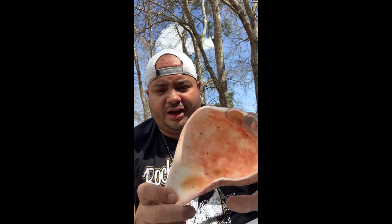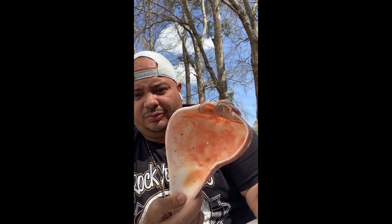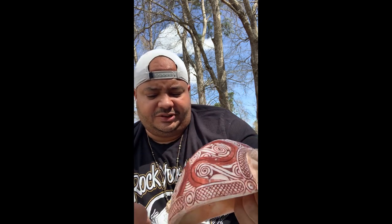So I've also cut out the spiral. You see the inside of this one as opposed to the inside of this one. So it took a lot of work, but I'm very, very proud of this piece here. And this is more of a replica piece.